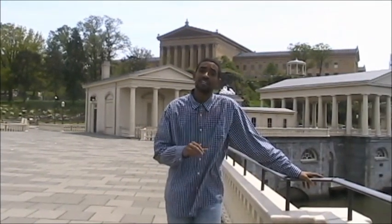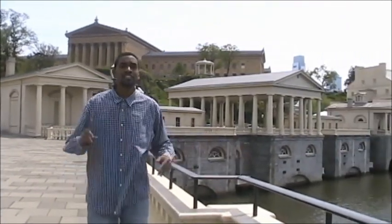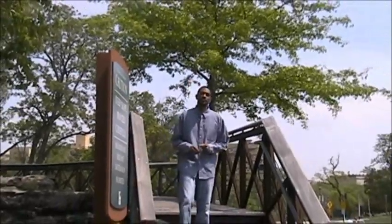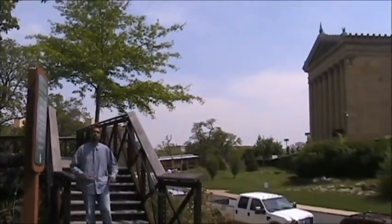In 1812, an engine house was built at the bottom of Fairmount to pump water from the Schuylkill River to the top. This later became known as the Fairmount Waterworks. In 1919, the mound began its most recent transformation into what is now known as the Philadelphia Museum of Art.